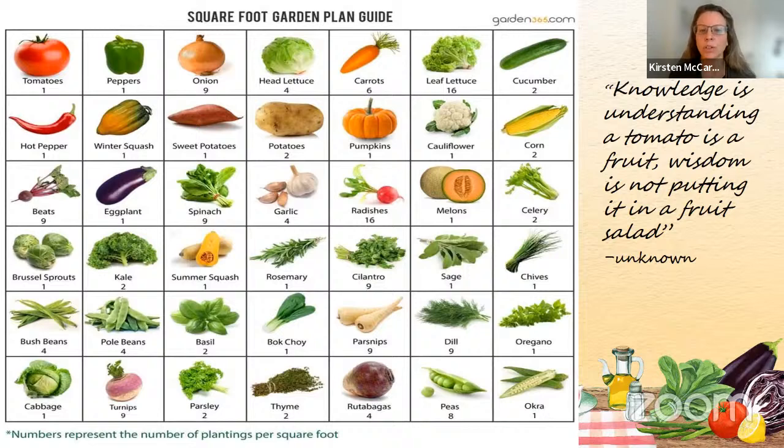So this is when I started to realize that this is what the square foot gardening method was all about. This made sense to me, that I could just follow this guideline and see how many radishes I can put in 1 square foot versus how many pumpkins I can put in 1 square foot. So for me, this just made a lot of sense. And it's a really useful, very easy way to ensure that you're growing the correct number of plants or seeds in 1 square foot.